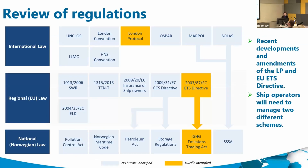Then we also did an assessment of regulations, and we already talked a lot about that yesterday in the plenary discussions. I'm not going to spend a lot of time here. Naturally, not a lot of hurdles were identified. The only hurdles identified were potentially the London Protocol, the ETS directive, and the Norwegian GHG Emissions Act, because we are injecting in Norwegian localities. As the GHG Emissions Trading Act is drawing from the ETS directive, any potential hurdles from the ETS directive would also be present in the GHG Emissions Trading Act.